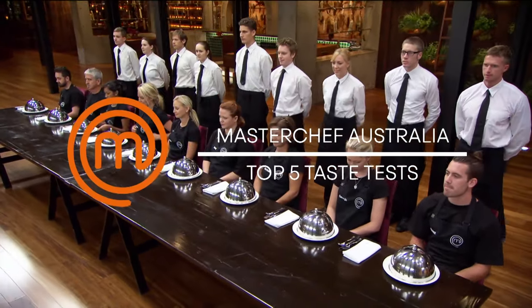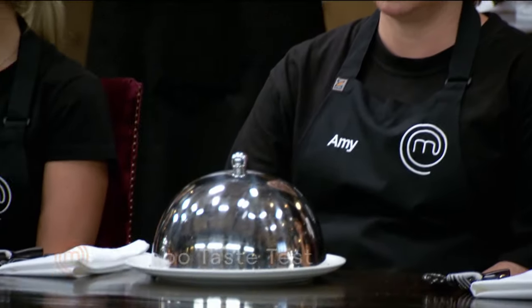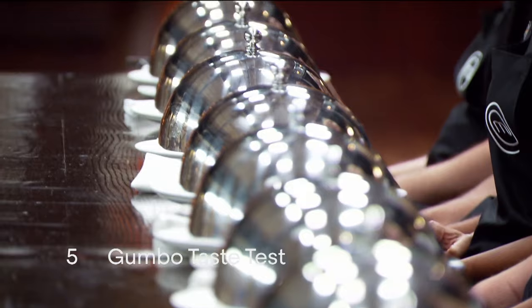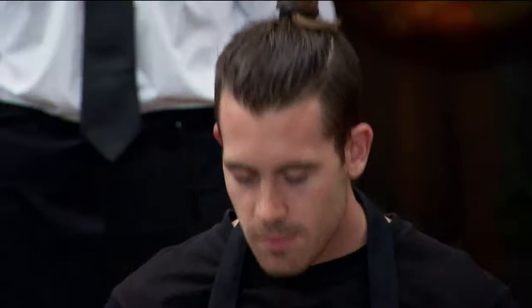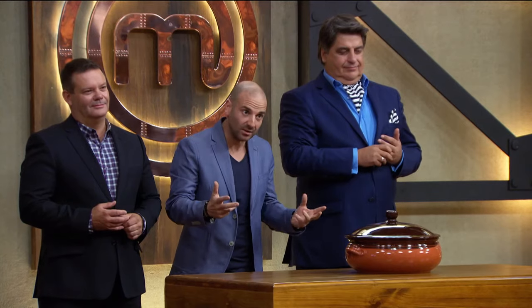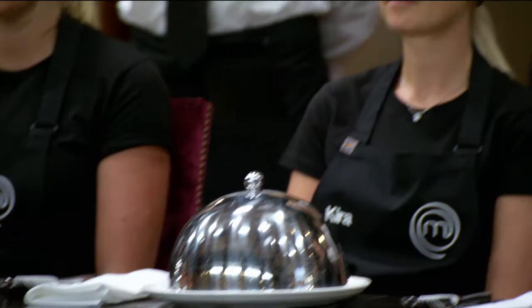So in front of you is a delicious dish. That dish is the same for every single one of you. It's come out of this pot here. We're going to give you 3 minutes to taste and identify as many ingredients as possible. Then we're going to give you 2 minutes to write down all of those ingredients that you remember.